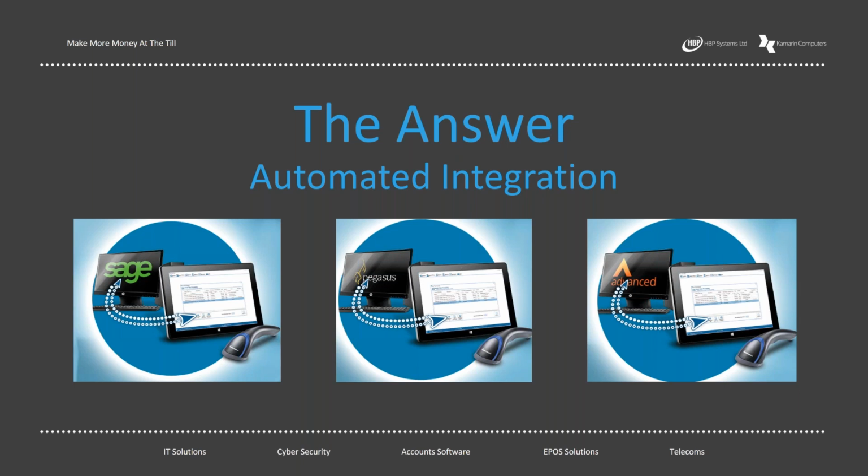So all of those barriers that I just mentioned, that risk of human error, that time-consuming element, that inaccessibility, that finance don't know where to look in the EPOS and retail staff don't know where to look in the finance system, we remove that altogether.